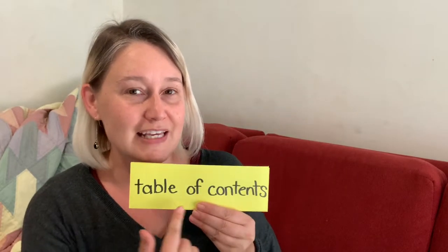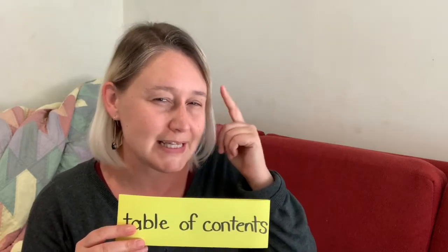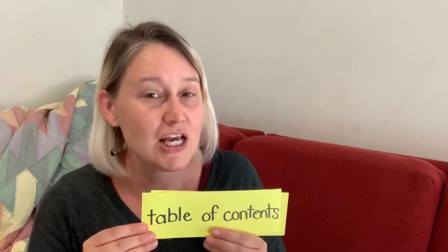Can you find the table of contents? Where do you find that? Do you remember? Let's think. It's at the beginning of the book, isn't it? And the table of contents tells us which page to find the information we're seeking.